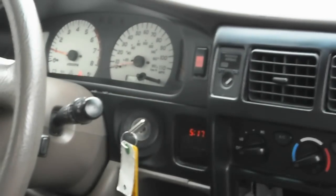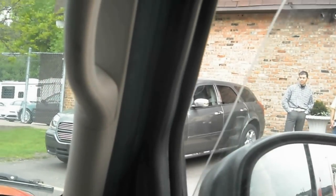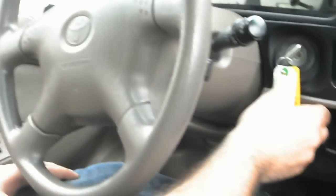Only 113,000 miles on this vehicle, 5-speed manual, shift on the fly, 4-wheel drive. It does have a CD player. We have it inside, we haven't installed it yet, but that's included in the deal. We have power windows that work correctly on all the windows. Test the air conditioning. Cruise control, keyless remote entry.